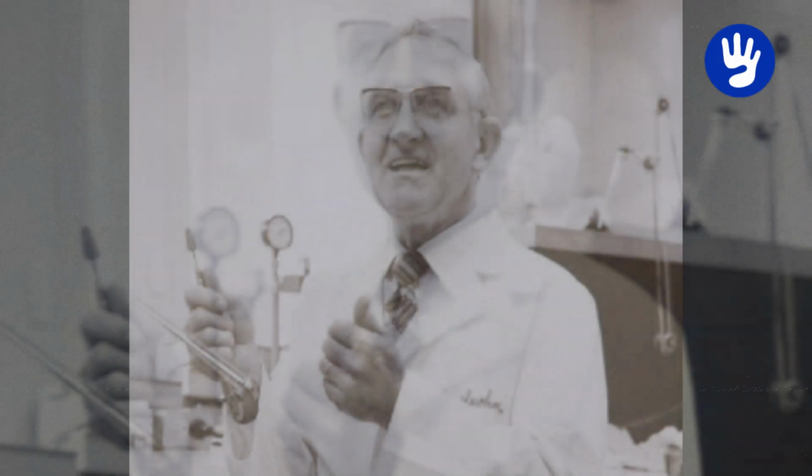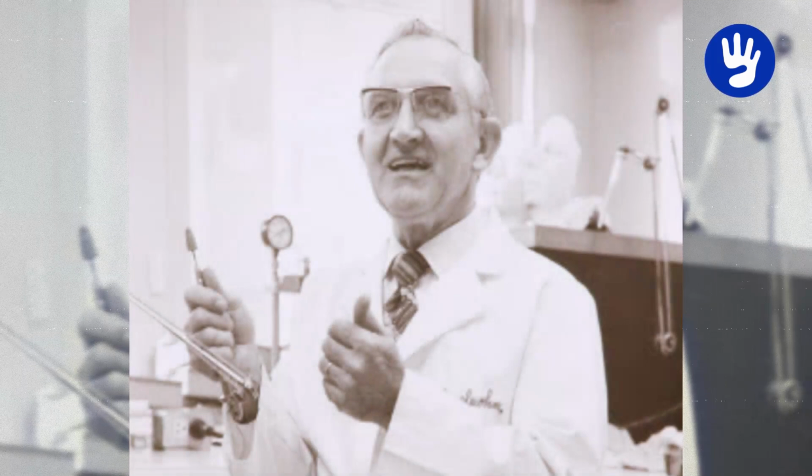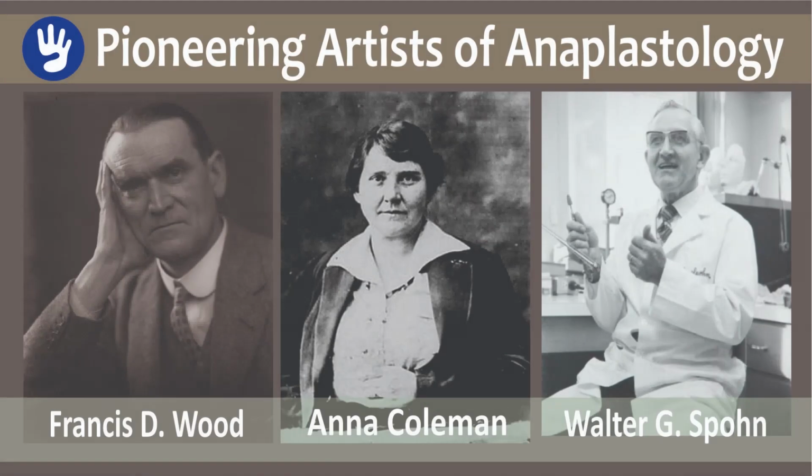Walter G. Spohn's work began after World War II, 1939 to 1945. He founded the American Anaplastology Association in 1980 and developed training programs in anaplastology in the 1970s. These pioneers made significant contributions to the field of anaplastology in their respective eras, improving the quality of life for many disfigured soldiers and patients.